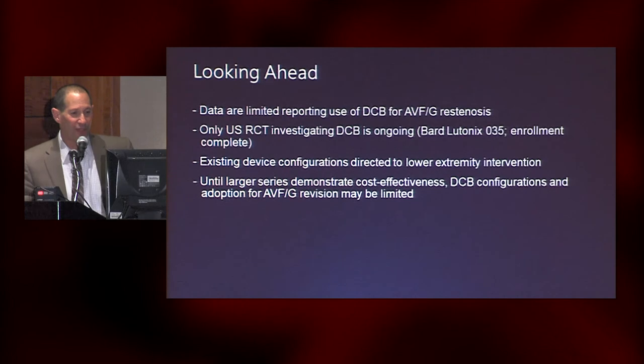Looking ahead, hopefully there will be some more investigator-driven trials. Again, data is somewhat limited, and often combines AV fistulas and grafts, which makes it a little bit less clean. We need to improve potentially existing device configurations, either making them more high-pressure balloons or larger balloons. There has been the suggestion that you can use two balloons together to create a larger balloon. But again, that does affect the cost of the product.